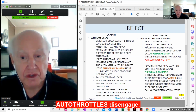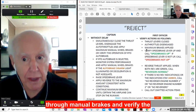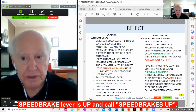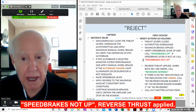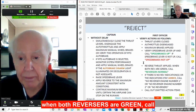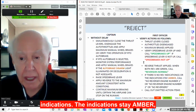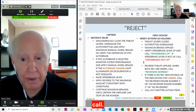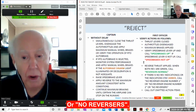Auto throttles disengaged. Maximum brakes applied either through the auto brake system or through manual brakes. And verify the speed brake lever is up and call speed brakes up. If speed brake lever is not up, call speed brakes not up. Reverse thrust applied, the first officer is monitoring that. And when both reversers are green, call reversers normal. If there are no reverse indications, or the indications stay amber, call no reverser engine number 1, or no reverser engine number 2, or no reversers.